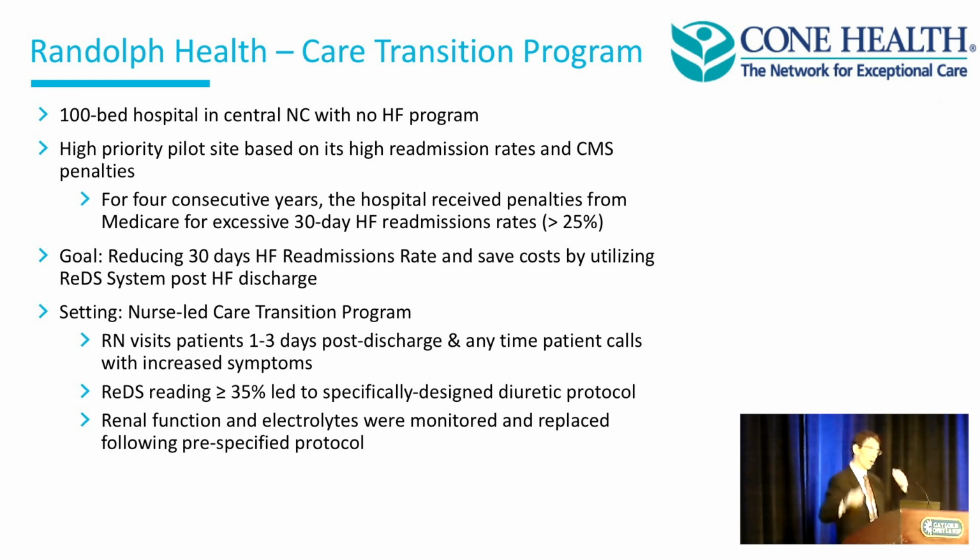So what we did is we bought a vest for the nurses. We trained the nurses, and we said, here's what we want you to do. When patients go home from the hospital, we want you to run out to their house, measure them, and figure out what their number is. If their number is above 35%, we'll give you a diuretic protocol. Our pharmacy team created a diuretic protocol to get them into their normal range. Once they get into the normal range, then it's going to go to ad hoc. So the patient can call, and whenever they call, we'll run back out there with a vest. But we're not going to keep running out there unless they call. Get them to the normal range, and then we'll use a PRN protocol. And then we would check electrolytes and those things.